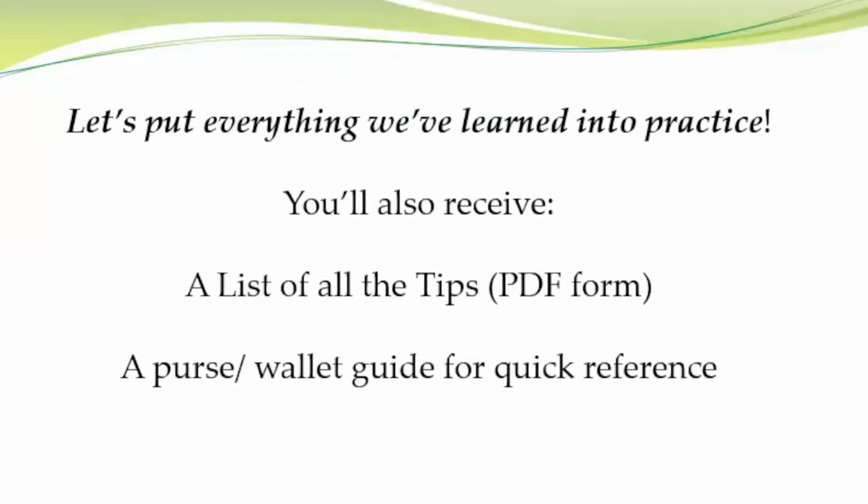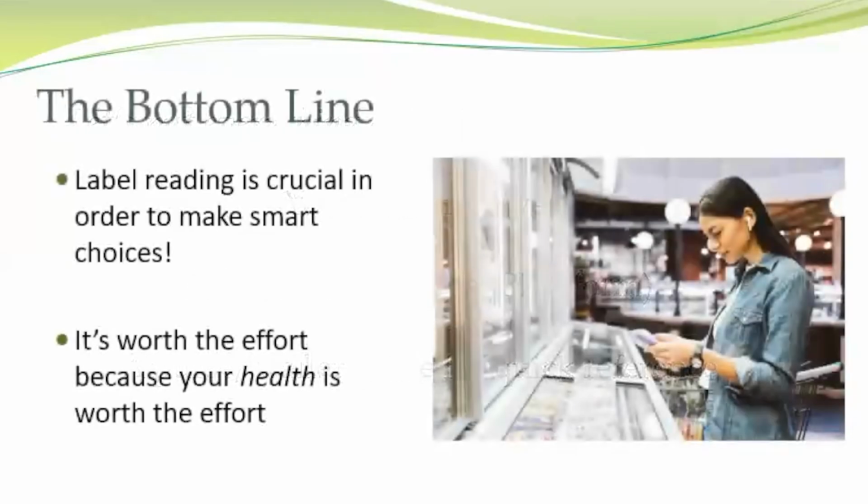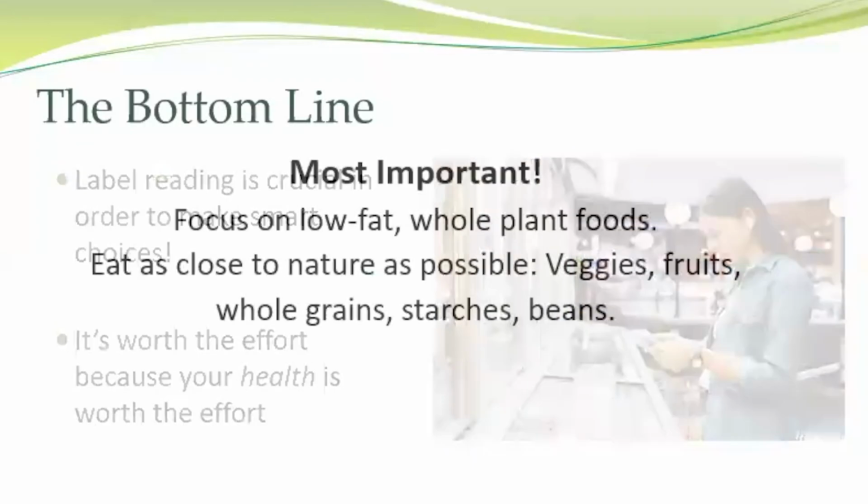And there's also a little business card size purse or wallet guide that you could take to the store with you for a quick reference, like what was that calculation for the fat, that's on that little card if you wanted to carry that with you. And the bottom line is that label reading is crucial if your goal is to make smart choices, right? Even though it's going to take a little time to get used to this, it will become second nature to you after just a few trips to the store. And it'll be worth all the effort because your health is worth the effort, both now and in the long term, right? We want to protect our health from these chemicals.